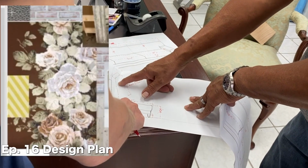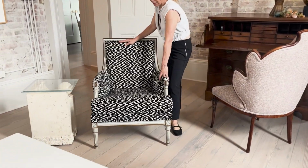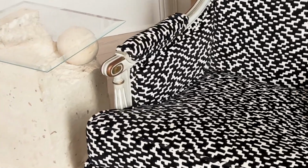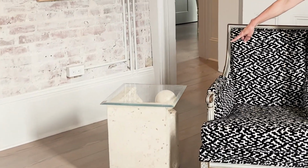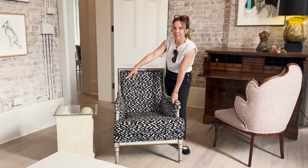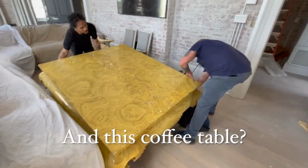One flower center here and one flower center here. We did this fun fabric by Pierre Frey, which I always love, mixing these modern fabrics on these antique chairs. We found these fun travertine tables from a vintage source that sells on Chairish, that's local. Jenny sent this humongous coffee table.